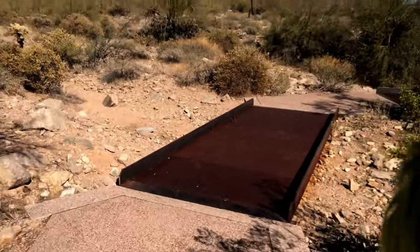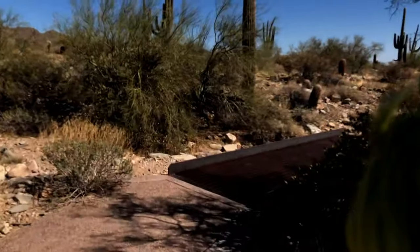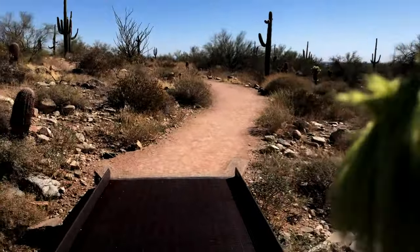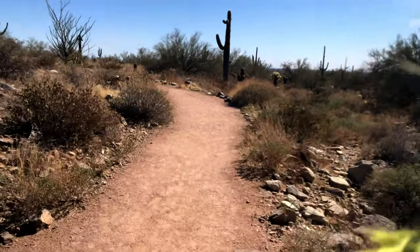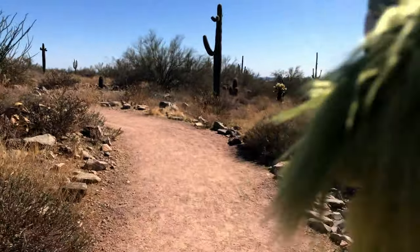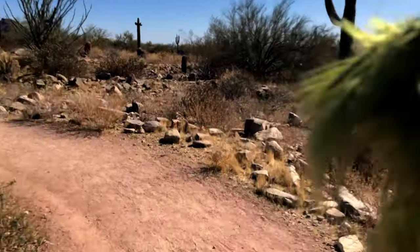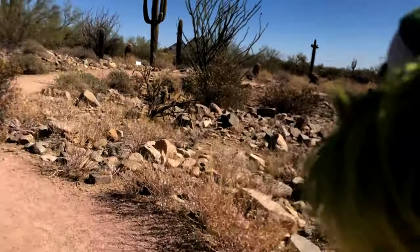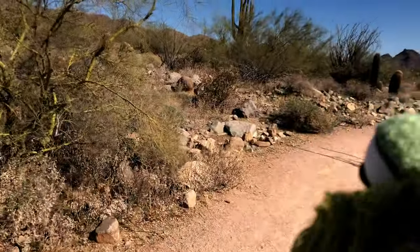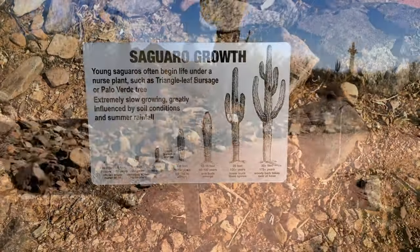It's a bridge! Another bridge! There's a lot of paths in Arizona, that's for sure. I could get lost! No! I don't want to get lost, that would not be good! Oh look, another sign! Let's go see!